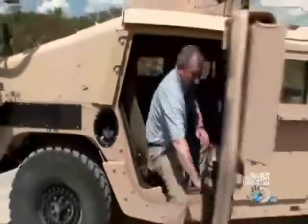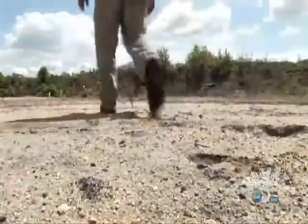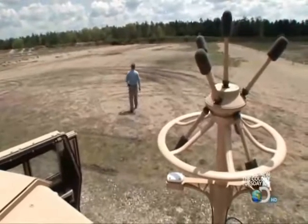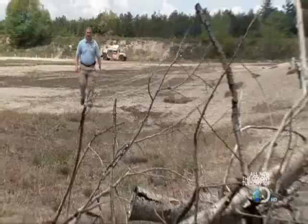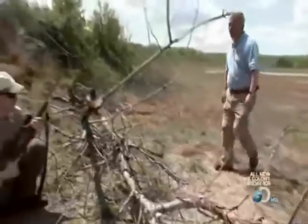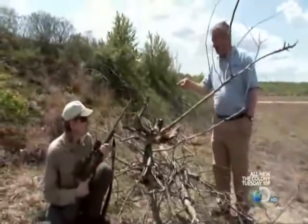Dave Schmidt is the project manager who helped push through the final development of Boomerang in less than 3 months for delivery to the front lines of Iraq. He follows the sniper detector's instructions. Gotcha. Exactly where Boomerang predicted.